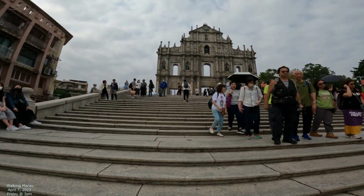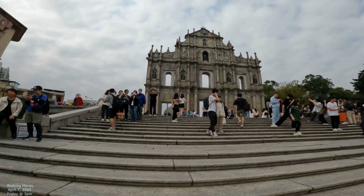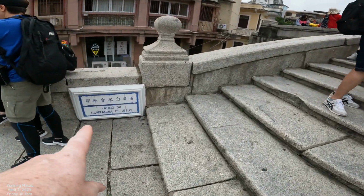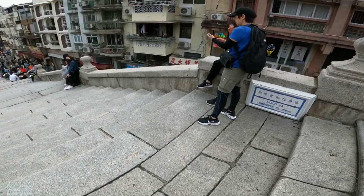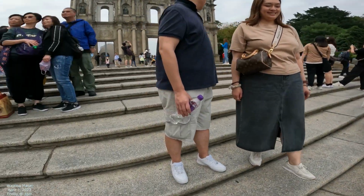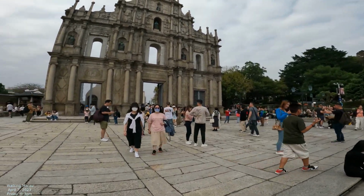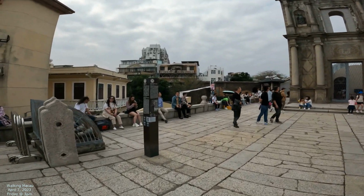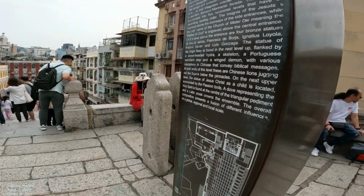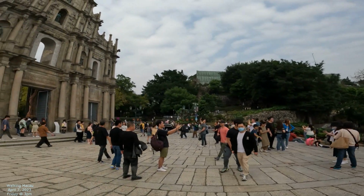So I think all the steps, all the things with the steps as well, is all called Largo de Companhia, Company of Jesus. So there's a street sign right there. So Largo de la Companhia de Jesus. Now you can see everything from here. So this is also that same name, and I believe that the side street is also the same name too. Pretty cool. So as they call it, São Paulo ruins. That's also a fortress up there, Fortaleza.